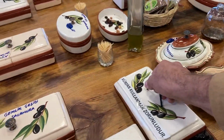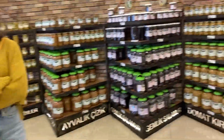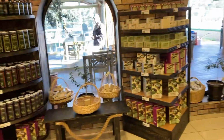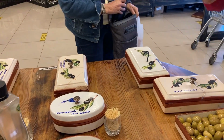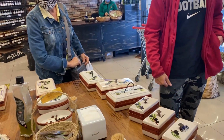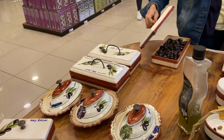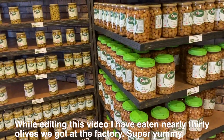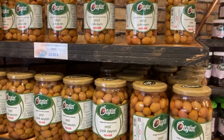Gotta get my mask off. So good. Oh, those are good. Right. You'll definitely be spending some little bits of money in this store. I love all those. I want to find this variety.